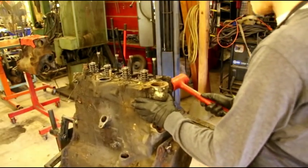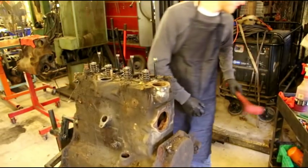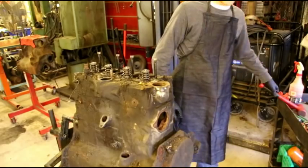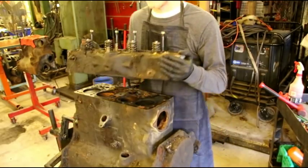I'm going to clear the space for him. Should be good. Okay, now we got to see if Matt can lift it. Let's see what he does. Yeah, look at that. Right on the bench.